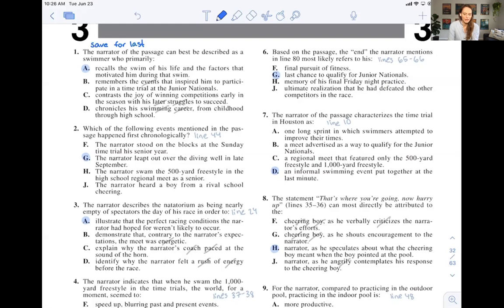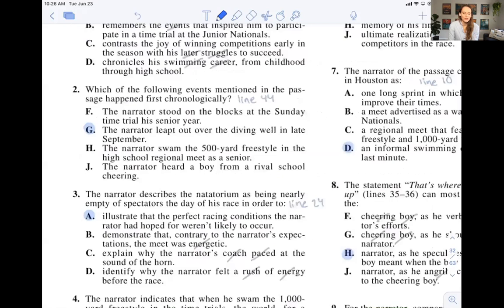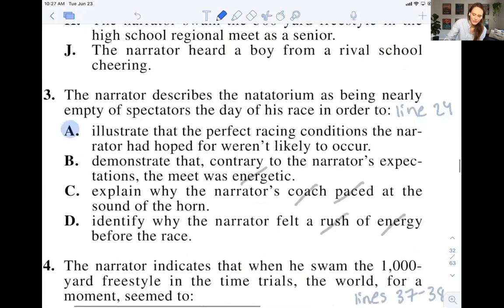So let's try it on question number 3. Which word in this question stem, and the question stem is just the question, which word in here would be the best word to go and skim for to try to find this answer in the passage? What's the word that I'm going to look for? You can just put it in the chat box if you know. What is the most important word in there? It's going to be the natatorium, right?